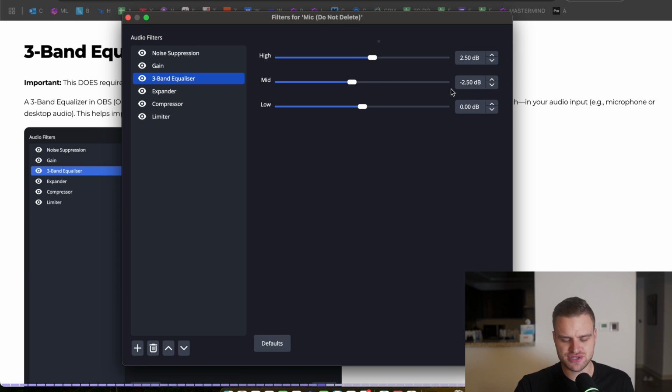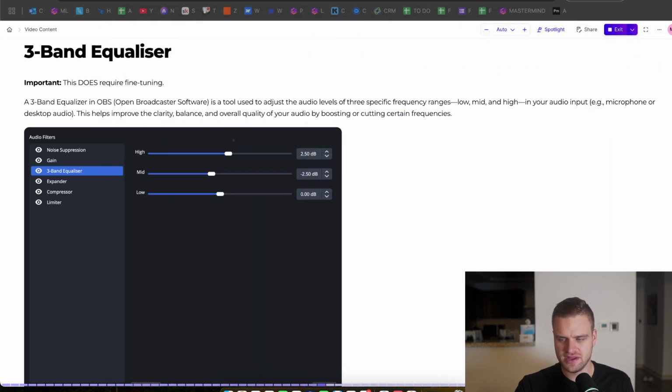For the mid, I usually set it at minus 2.5, and you can see how it's going up or down, and my voice sounds different if I do different stuff in here. And then for the low, I don't really change it. I usually leave that at 0. It can start to sound a lot weirder at different levels. So at least start at the settings that I have, and then fine tune this one yourself. It's very important that you record it and see, and record it and see, and spend maybe 10, 15 minutes doing that.